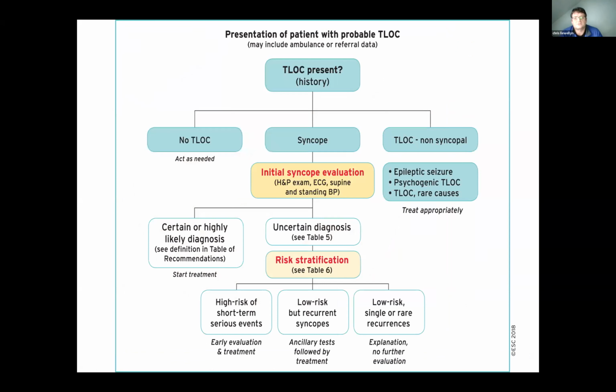So when a patient presents with syncope, the most important thing is history taking. I'll go into a little bit about some of the scoring systems, major and minor criteria for risk factors. But if you have transient loss of consciousness, non-syncopal, treat appropriately. The bit we're interested in is this middle part, this syncope part here, which is do a little bit of initial syncope exam, ECG, blood pressures, supine and standing.